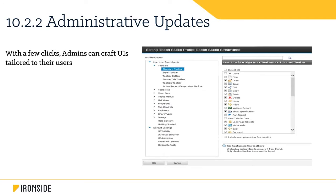CWA, that middle tier, and then Query Studio, the lowest, least functional tier. So we can either dumb down Report Studio or dumb down CWA to make it even more simple for end users to quickly and easily develop reports without confusing them. And then as they grow in their skill sets, we could add more of those capabilities. So that's a nice update to .2.